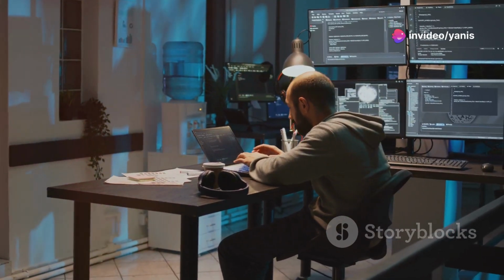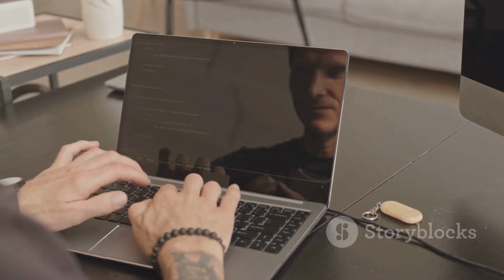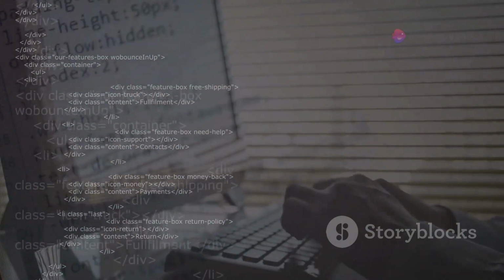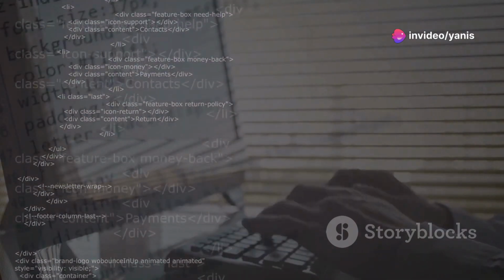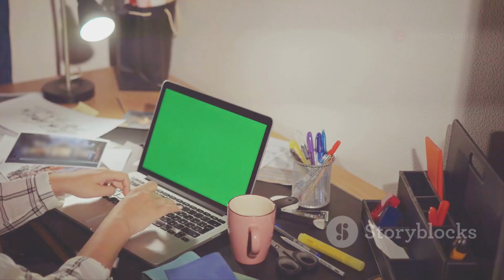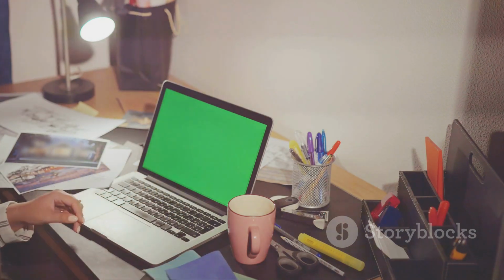The struggle is real. That's where GitHub Copilot swoops in to save the day, acting like a superhero for your coding dilemmas. GitHub Copilot integrates directly into your code editor and provides real-time code suggestions as you type, making your workflow smoother and more efficient. It's like having an autocomplete feature on steroids, but way more intelligent and context-aware.